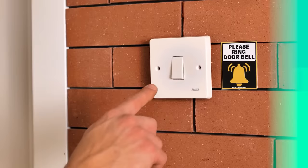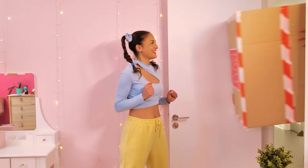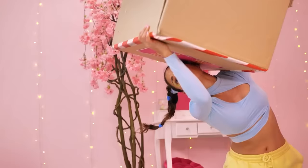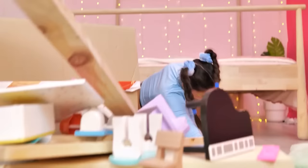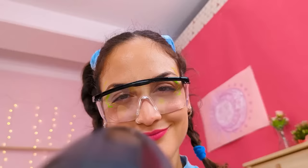Finally, the last delivery. Deliver guy, hi. Your dollhouse has arrived. Better this way. Take it, it's heavy. Okay. Whoa! Let's not lose more time. My favorite craft so far. Assembling is my second name.